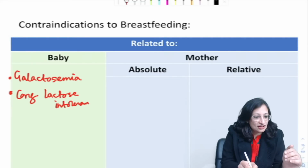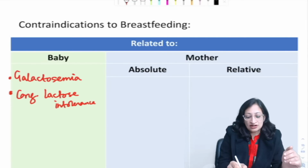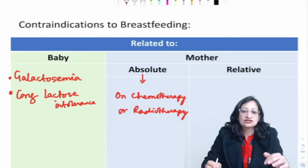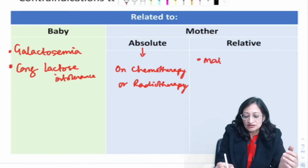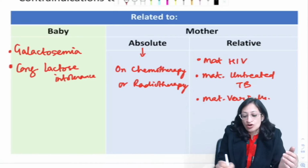very good. I can see some of you already answering it. Now, absolute contraindications related to the mother would be if the mother is on chemotherapy or radiotherapy due to some malignancy. That is an absolute contraindication to breastfeeding. Some relative contraindications are infective conditions in the mother where you may or may not breastfeed depending on the exact scenario. Like maternal HIV, maternal untreated TB, tuberculosis, or if the mother has lesions of chicken pox involving the breast and nipple area especially, or if there is a breast abscess.